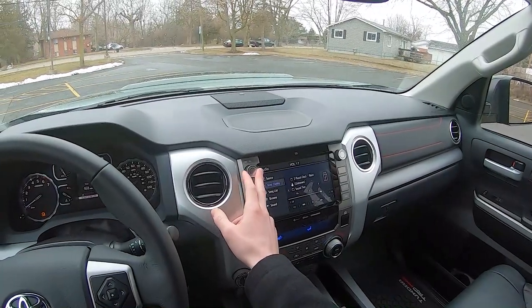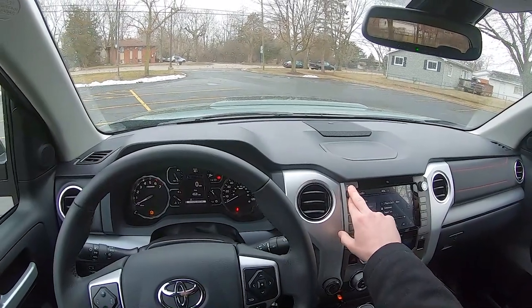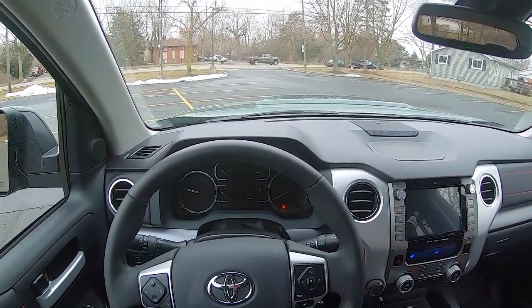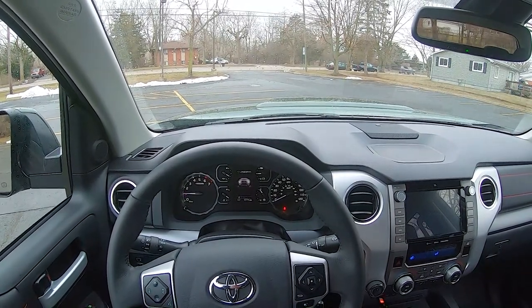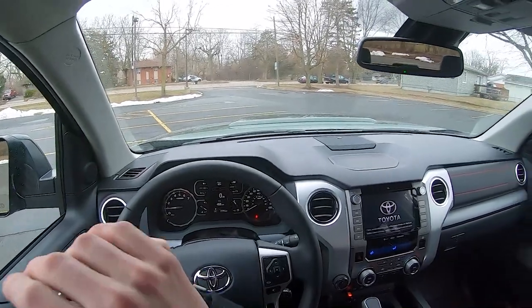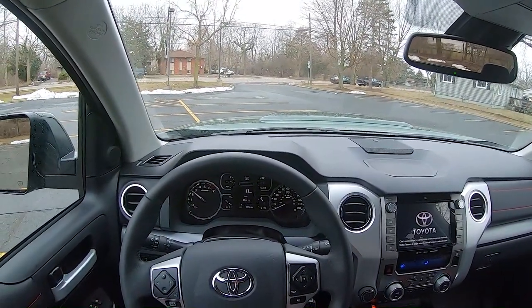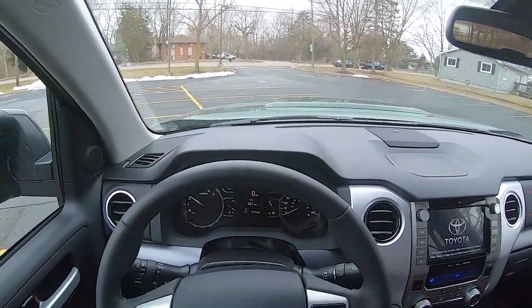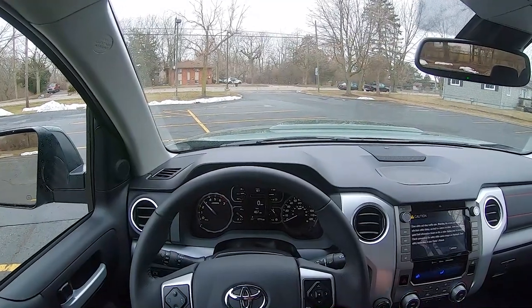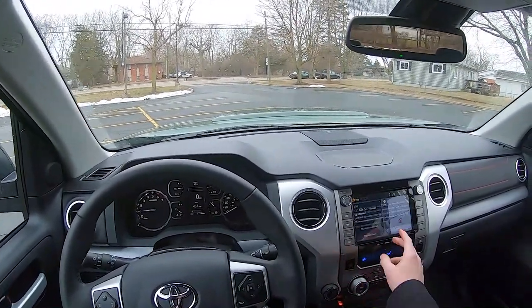All right, let's go for a drive. Let you hear the startup. Got some loud radiator fans up there, but you can definitely hear the exhaust come through. There we go. Radiator fans are off. Man, this truck sounds mean. All right, let's hit the road.